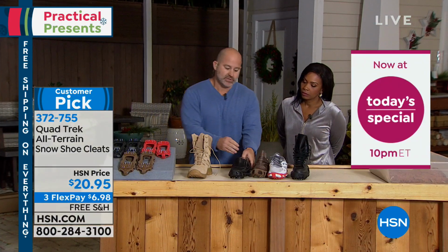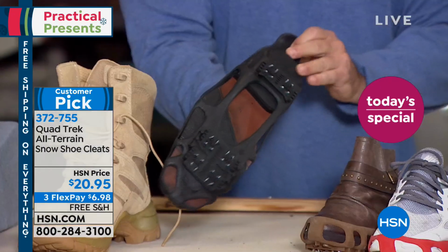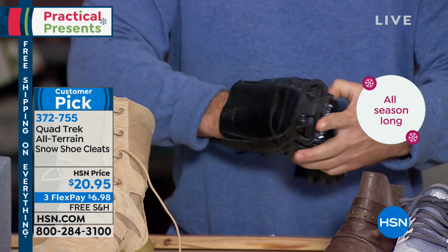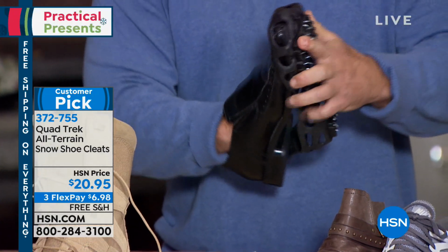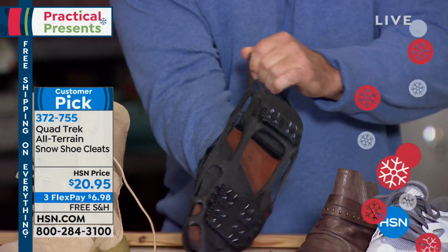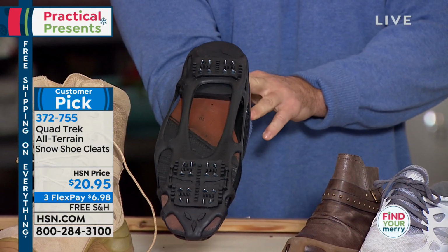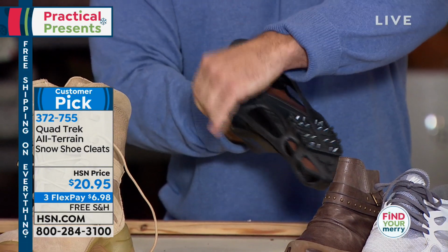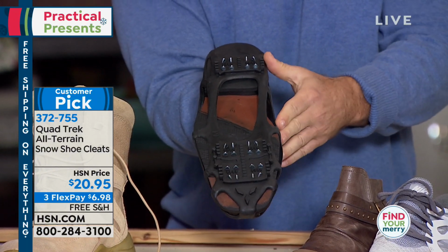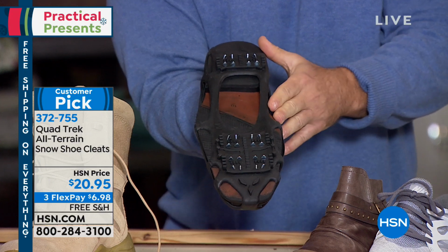And it's this super easy to put them on. If you don't have the best balance, sit down. All you do is take the toe of your shoe and put it right into the front. It's stretch fit. You stretch the elastic, slip it over the back of the heel, and that's it. The Quad Trek always lines up so the pads align, and you have that maximum traction and maximum balance.